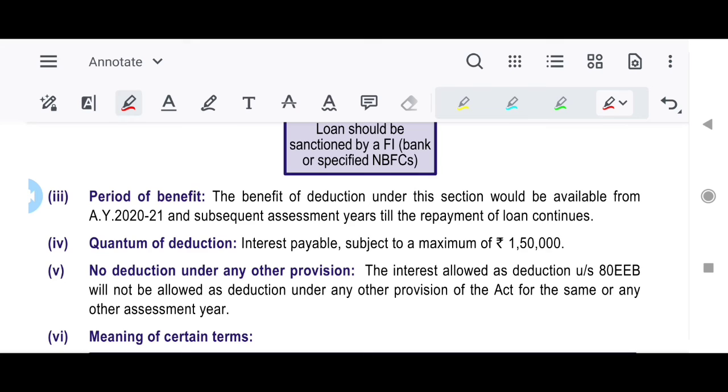The period of the benefit. The benefit of deduction under this section would be available from assessment year 2021 and subsequent assessment years till the repayment of loan continues. Quantum of deduction: the interest payable, subject to a maximum of 1,50,000. No deduction under any other provision: the interest allowed as a deduction under Section 80EB will not be allowed as a deduction under any other provision of the Act for the same or any other assessment year.